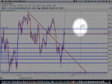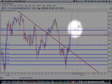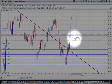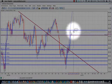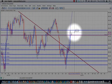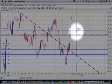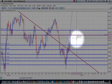If we go down to the 4-hour chart, basically what we have is a perfect opportunity for a selling situation. Currently I got in around 81.40. Actually 81.38 was my entry. So right now this is a perfect opportunity to sell.